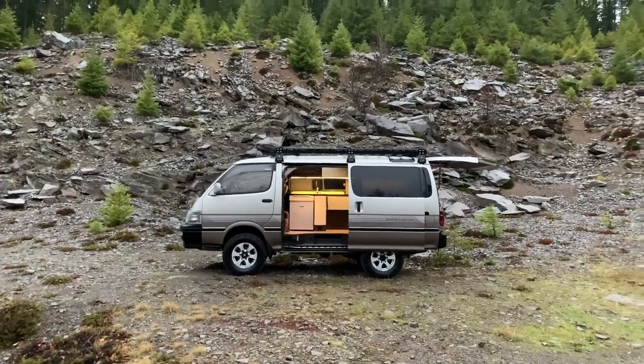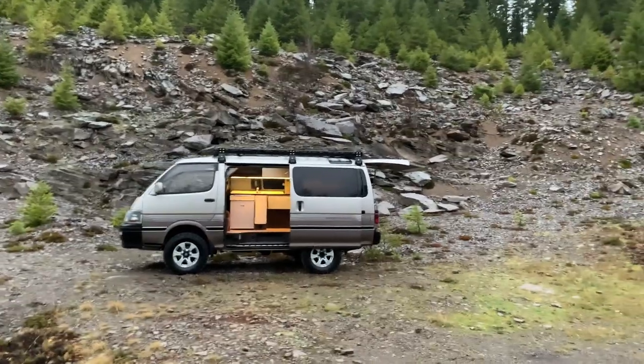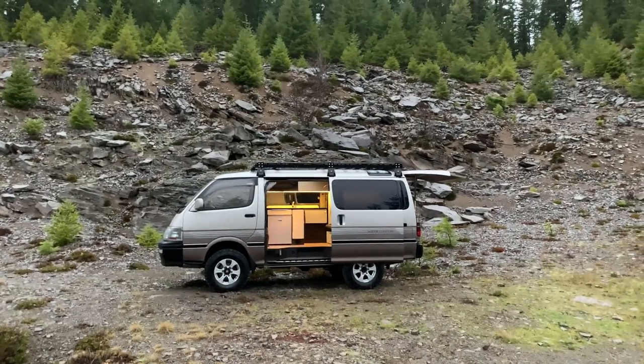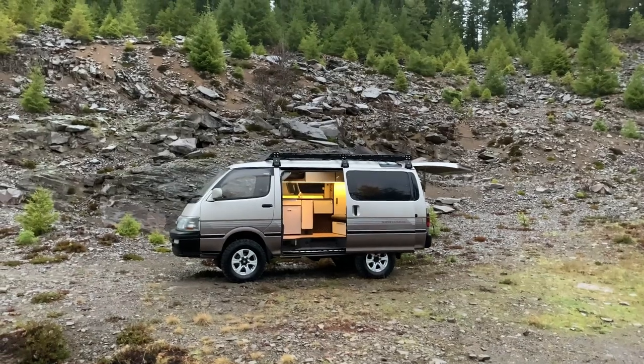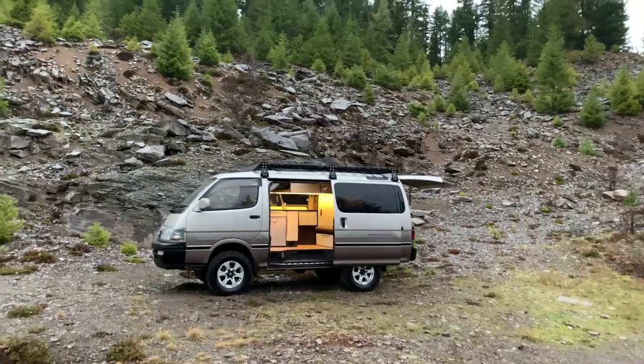But long story short, this van is sold and the owner will be happily picking it up tomorrow and taking it back to California, where it will live and adventure and hopefully have a long second life.